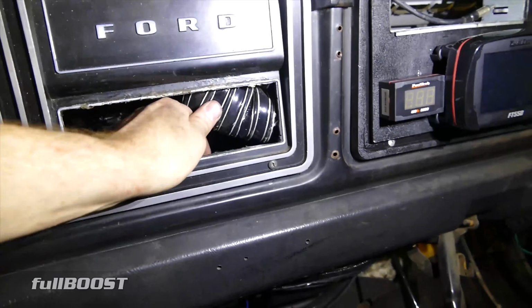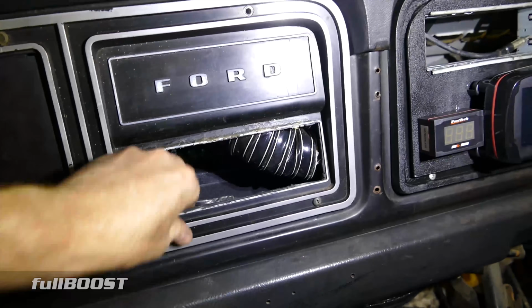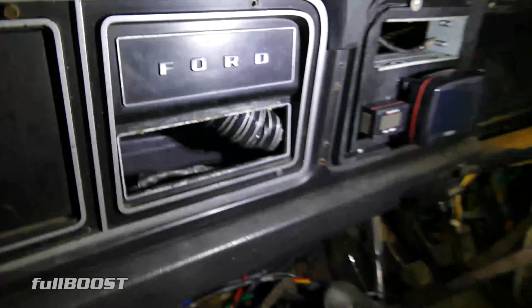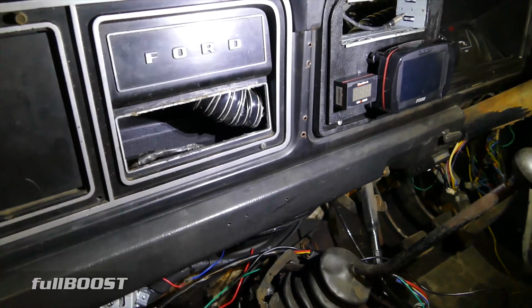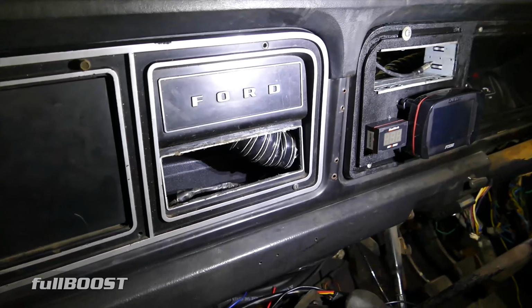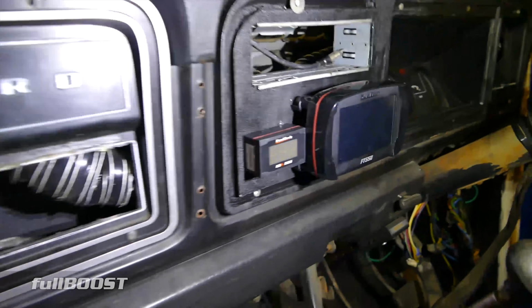And here I might push that line in there and get something else in here. Now I've seen there's like single DIN cup holder things that come out, and this car's obviously from 1976 and no cup holder, so I might see if I can sneak something like that in there.